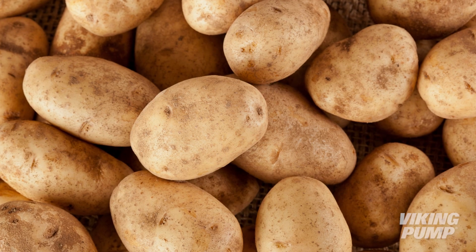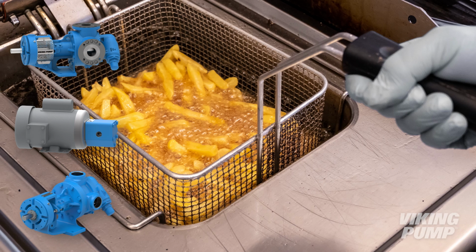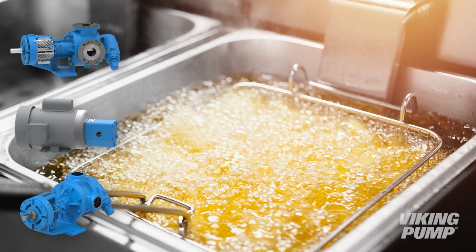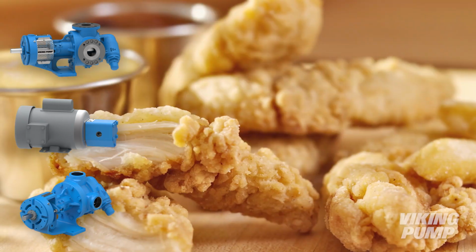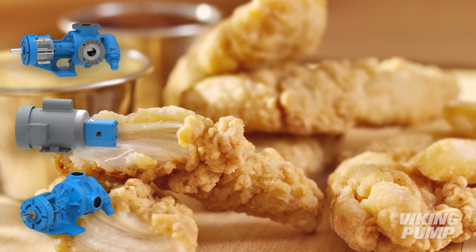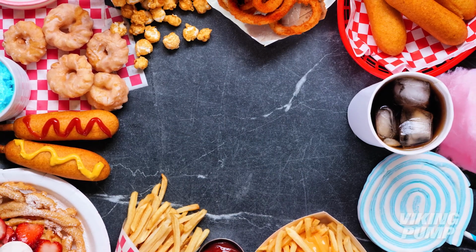Without Idaho potatoes and Viking pumps for hot cooking oil, the world would be bereft of much of our French fries, potato chips, tater tots, hash browns, and breakfast potatoes. Of course, hot oil is used to cook so much more, including chicken, onions, donuts, and about anything anyone can dream up at a state fair.